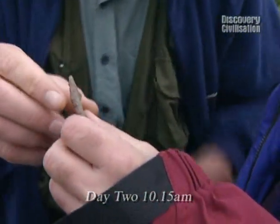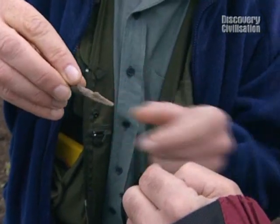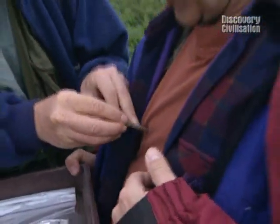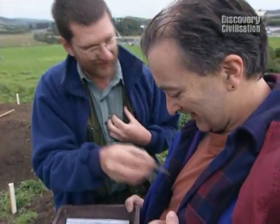It's an armour-piercing arrowhead. Can you see? There's the point, and there's a little flange. It's for penetrating chain mail, so it goes through a little hole. As it goes through, it forces the mail open and it can go straight into your body.